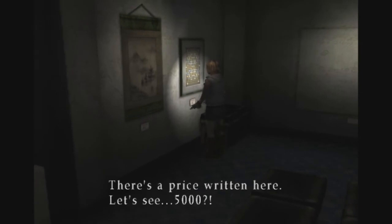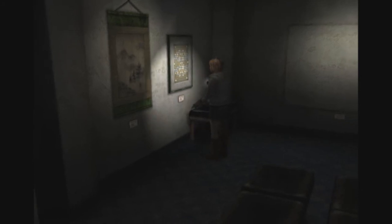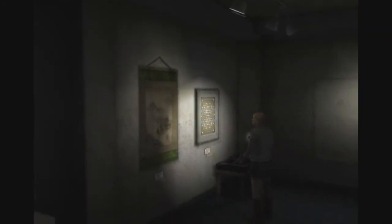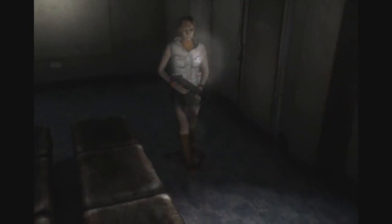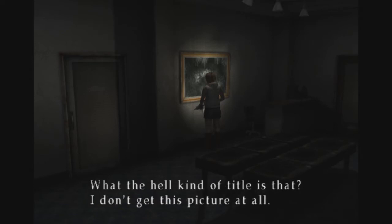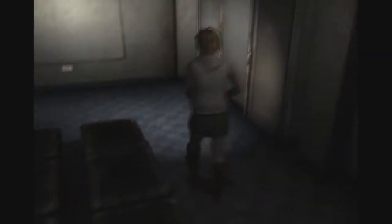There's a price written here. Let's see. $5,000. Man, what a world. It's just some squares. Now this is a pretty funny thing, because you can actually see this later in Eileen Gavin's apartment in Silent Hill 4. So it's kind of insulting her, saying that she's dumb for buying this. But yeah, I would show a picture, but I can't find one online, and I'd have to run through the whole game just to get there. Its title is Repressor of Memories. What the hell kind of title is that? I don't get this picture at all. Something tells me that she gets repressing memories a little bit more than she lets on.